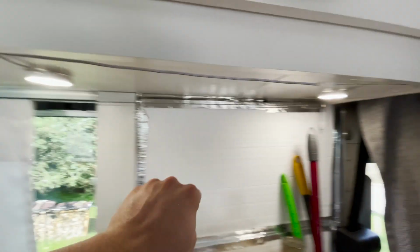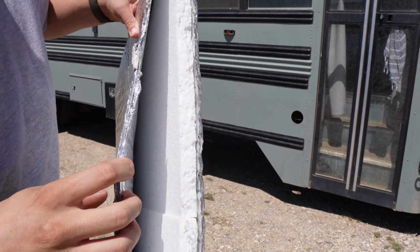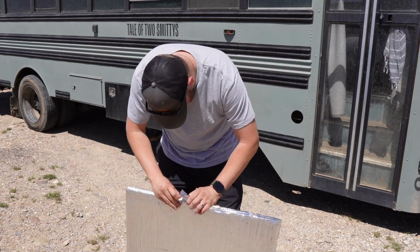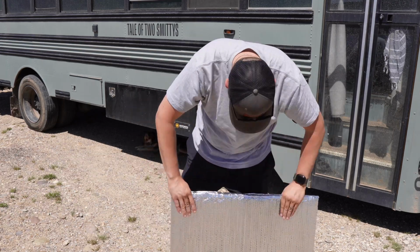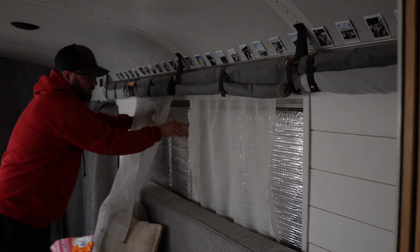We had some leftover insulation from a previous project, so I decided to test them out. We took the stiff insulation. You can use styrofoam insulation, you can use foam board insulation. We wrapped it in Reflectix, we taped it with foil tape. They're good to go. We put them in at night when the sun goes down, and we can take them out in the morning when we wake up.